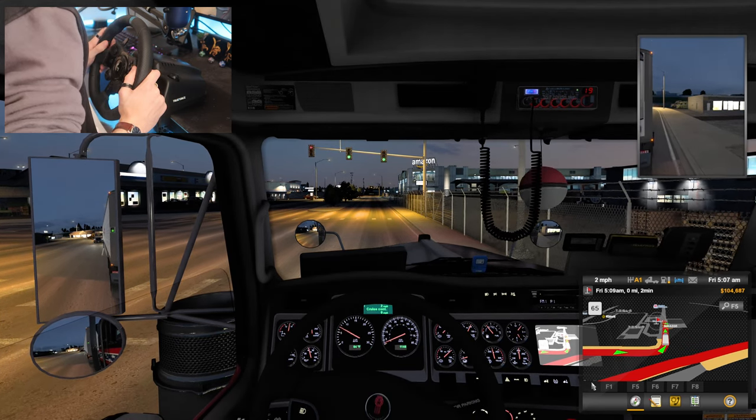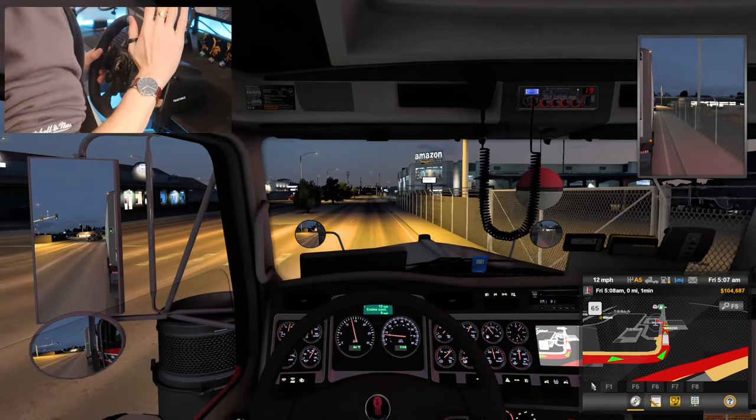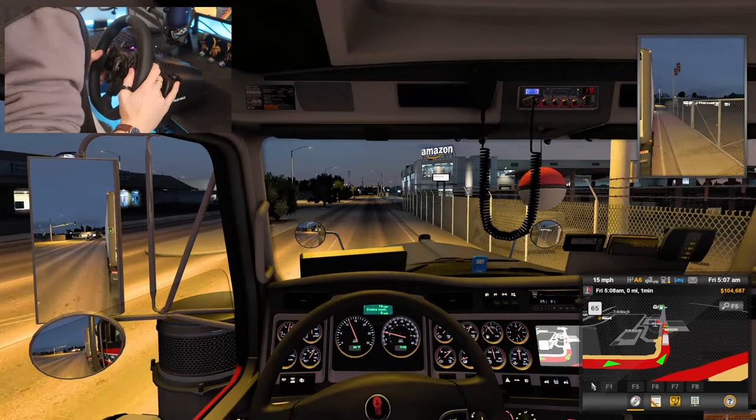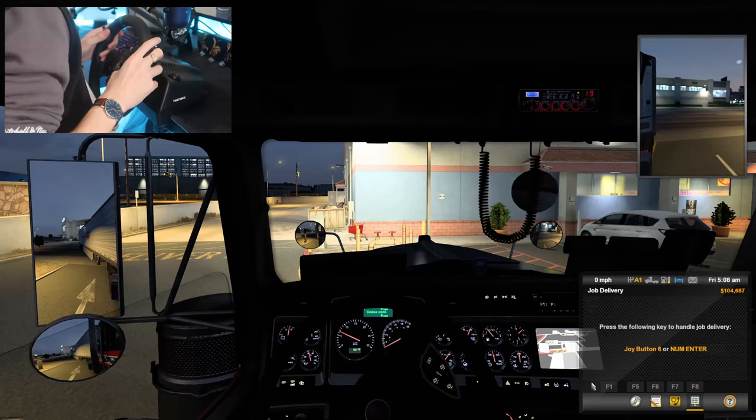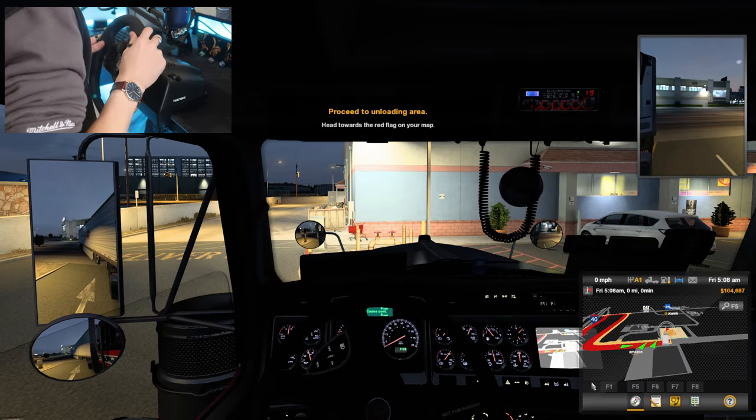They like their Teslas. 5 a.m. The sun's coming up. We need to sleep. We need fuel anyway. So it's a perfect finish to this. Lovely stop. We always do this one. Only 90 XP. I need to get a mod that gives us more XP.